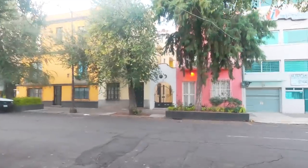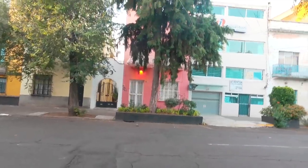There's so many pretty buildings here. They say in Mexico that no neighbor has the same color house as you. And it does very good for photos. Like you see here, it changes every single time. That would not have gone in Denmark, I can tell you that.